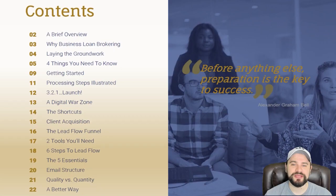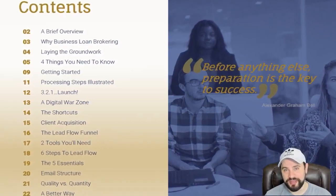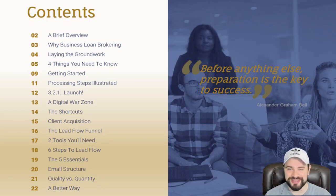So with that being said, let's take a quick look at the contents of this playbook that we're going to be sharing with you for free. It really starts with a brief overview. If you're wondering what one is, it's contents, right? But two is a brief overview. We're also going to discuss why business loan brokering and really how it identifies in the marketplace and why it's a good idea to go this direction as opposed to the many other directions that are out there, right?